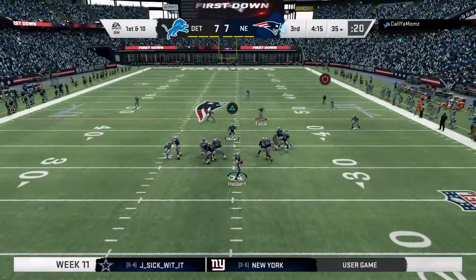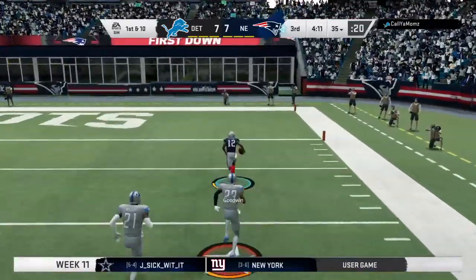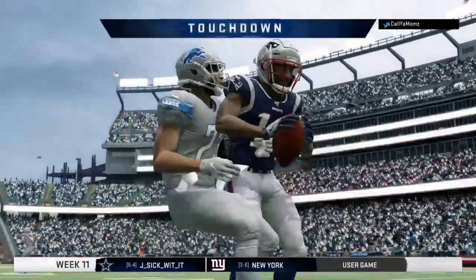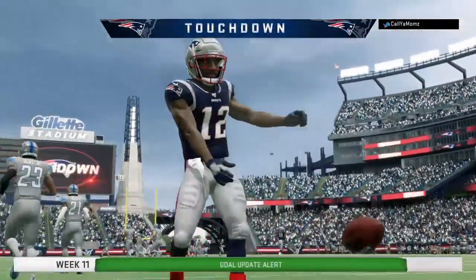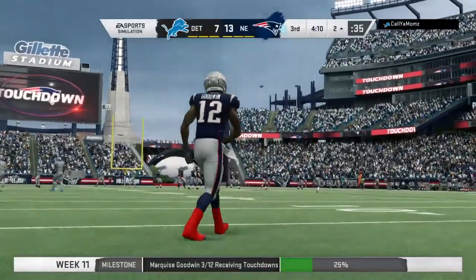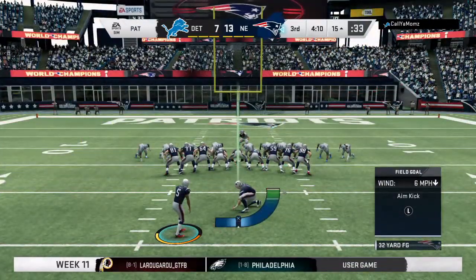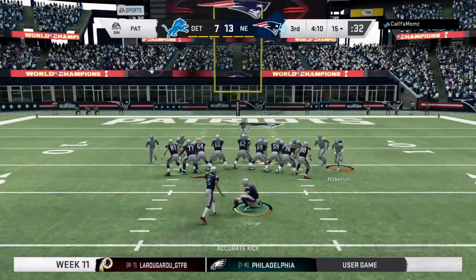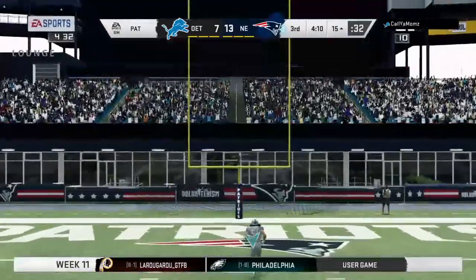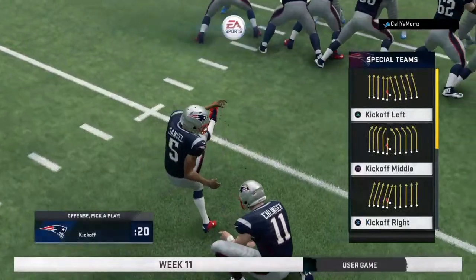Looking to throw. Herbert, he's going to float this one deep right side. This is caught inside the 15. And all the way in. Touchdown, New England. Marquise Goodwin, his 3rd touchdown now on the year. And the Patriots have taken the lead. Extra point splits the uprights, and that makes the score 14-7.